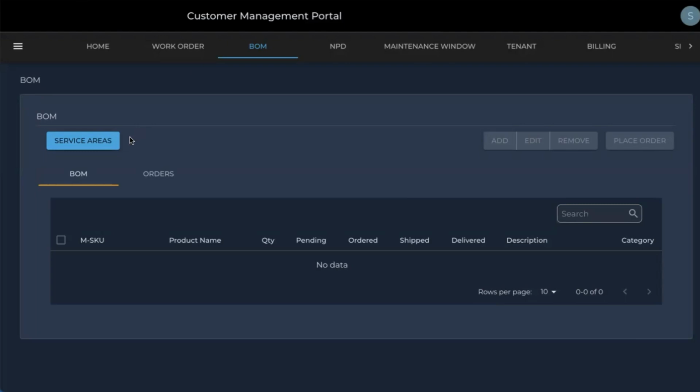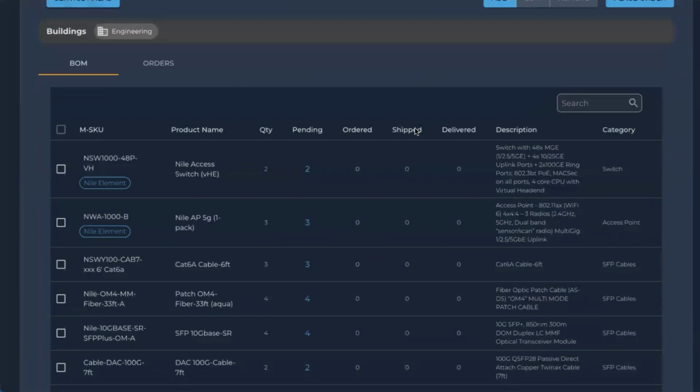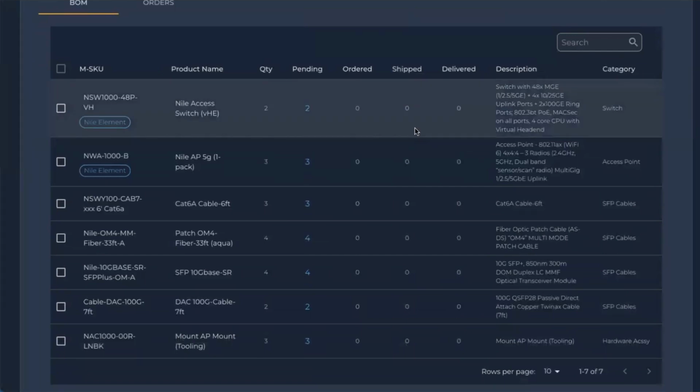Coming back to the customer management portal, we can click on the engineering building, and you can get to see the entire BOM that was generated. The BOM is not just limited to the Nile elements, but all the accessories that are required for the deployment, including transceivers, fiber patch cables, AP mounts, etc.